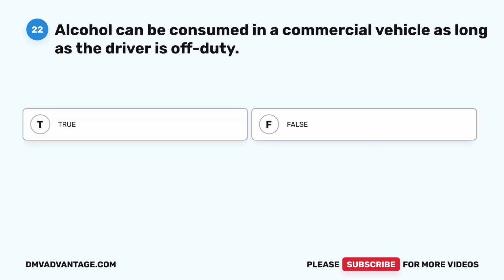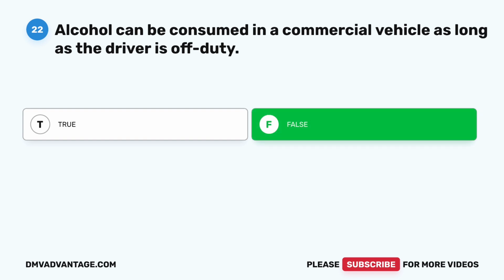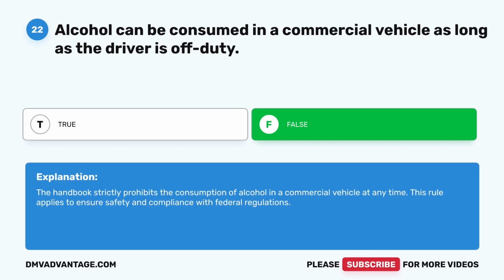Question 22. Alcohol can be consumed in a commercial vehicle as long as the driver is off-duty. True or false? False. The handbook strictly prohibits the consumption of alcohol in a commercial vehicle at any time. This rule applies to ensure safety and compliance with federal regulations.